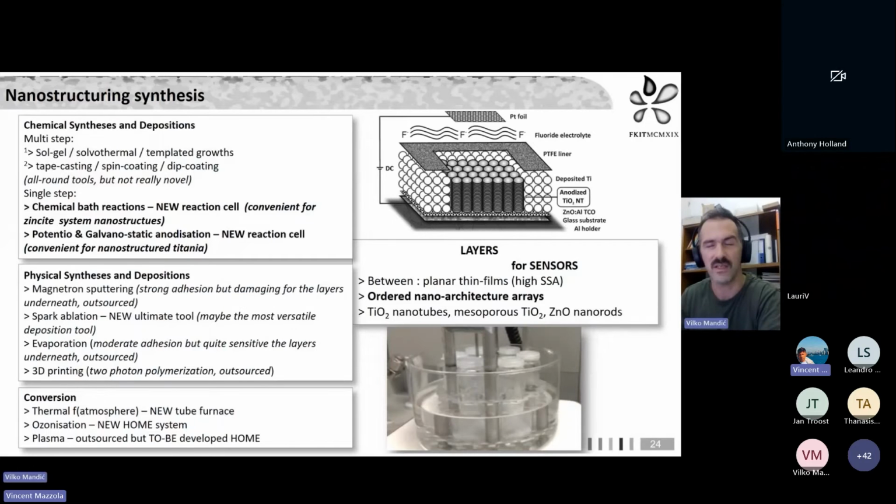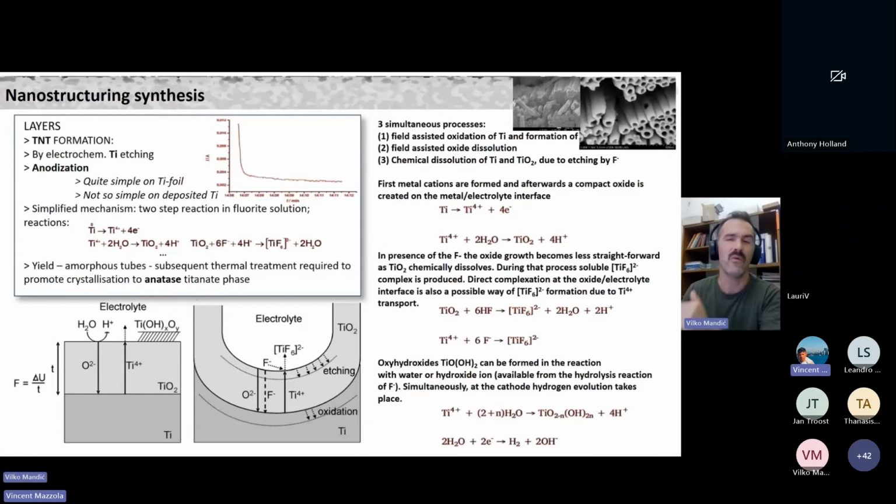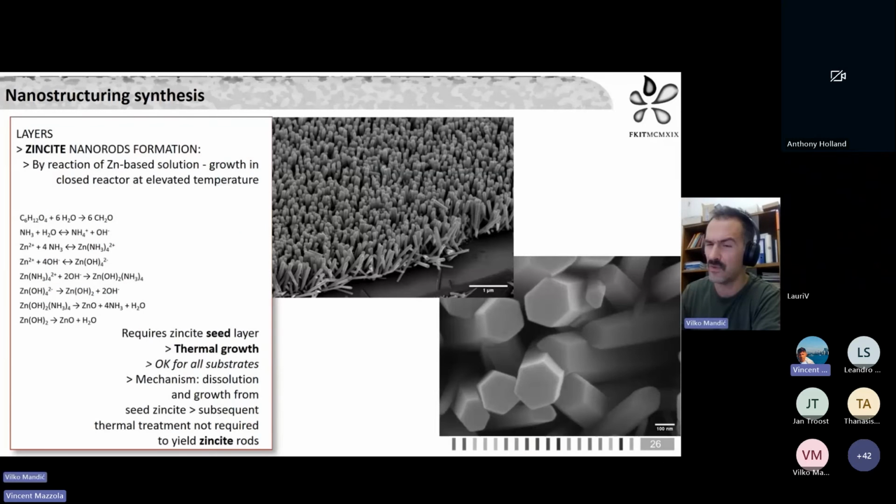We find a favorable medium and favorable additional anodization, so let's say an electrochemical etching moment, and that is sufficient to allow, over various intermediate phases, titanium hexafluoride to be specific, the growth of titanium nanotubes. I'm just going to cut things short. The same thing, but in a different medium, allows growing of rods for zincite, etc.